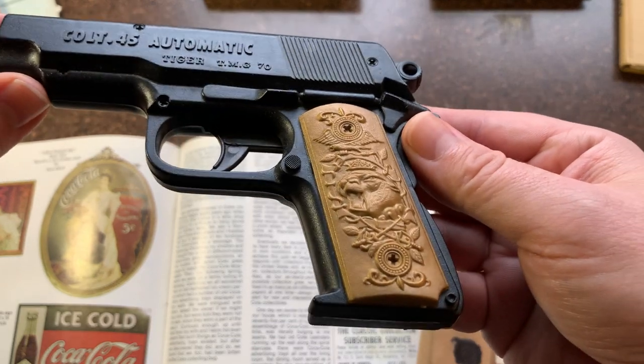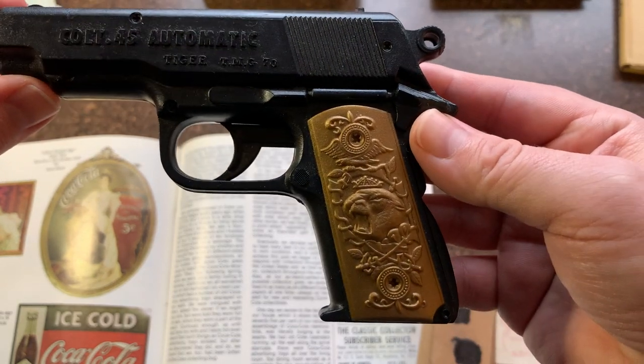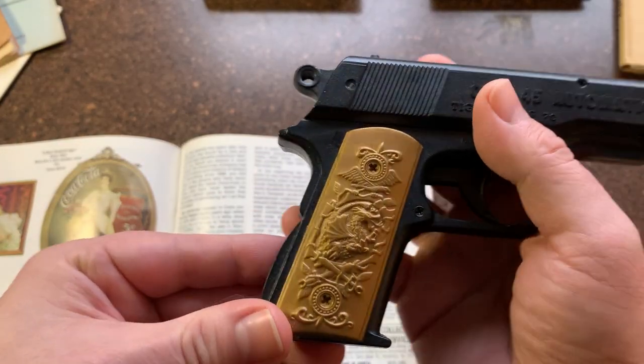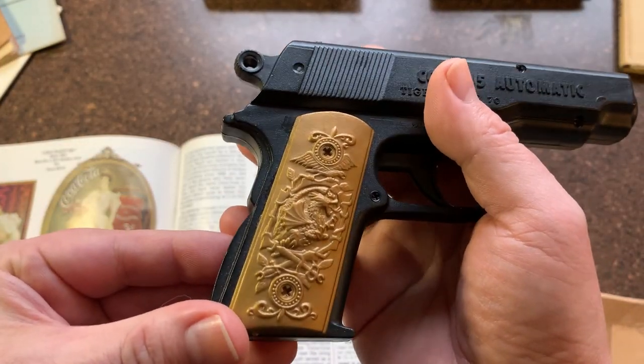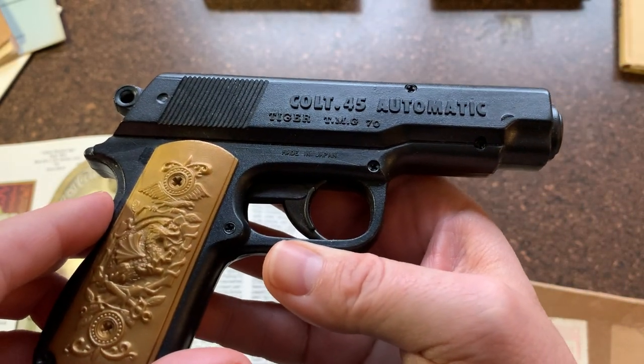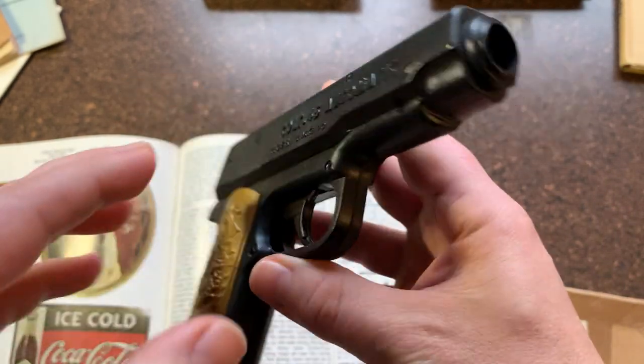It looks like some kind of drug lord, like a cartel member's grips or whatever. Or maybe, well, that's kind of a Chinese motif. You got a dragon there. Colt Automatic Tiger TMG 70, made in Japan.